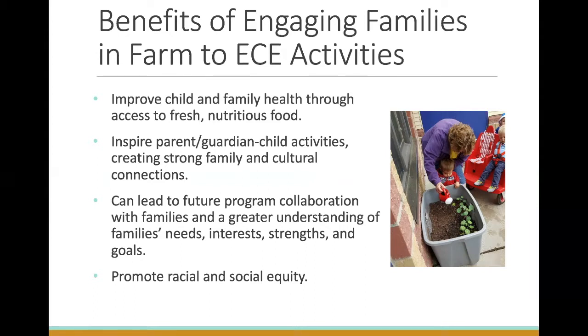Looking at some of the specific benefits, Farm to ECE can help increase families' access to healthy and fresh foods, improving their overall health. We can also help create connections and opportunities for parent/guardian and child bonding time and experiences. We know that there is a need for building this connection between families and parents, and this can help build resiliency and emotional, healthy children and communities.